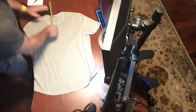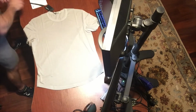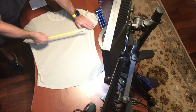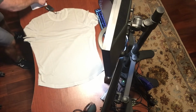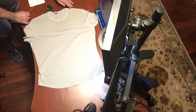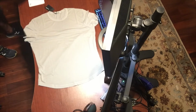So center back 28, 42 on the sweep, chest at the bottom of the armhole, and that looks like 45, and neck 5.5, and a basically 4-inch neck drop there.